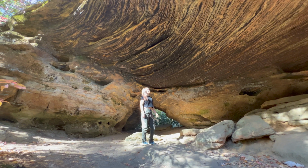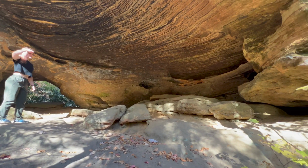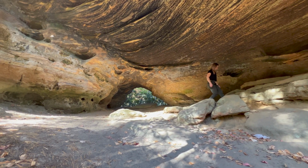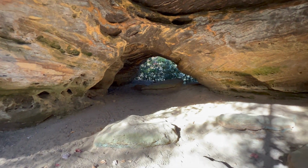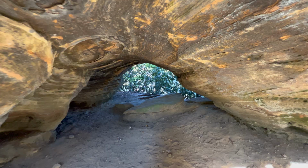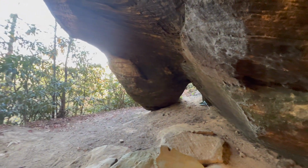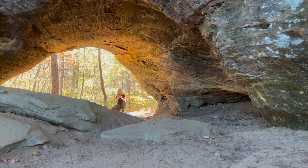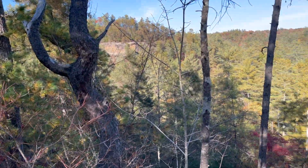Well, this is Turtleback Arch. A couple of guys were nice enough to show us the way over here. We never would have found this. It's a quarter-mile rock scramble, completely in a different spot from where the GPS has it. So we probably wouldn't have found it, but super cool spot. Pretty good find. Now we're up on top of Turtleback Arch.